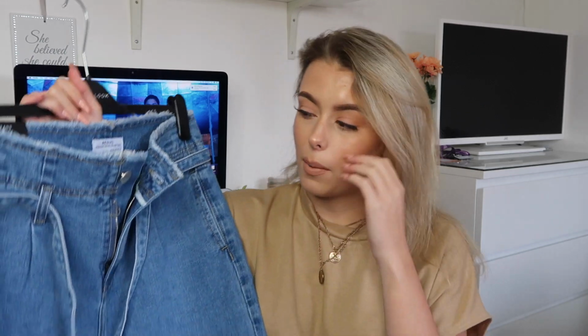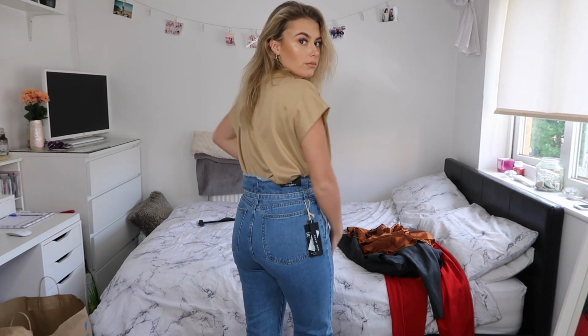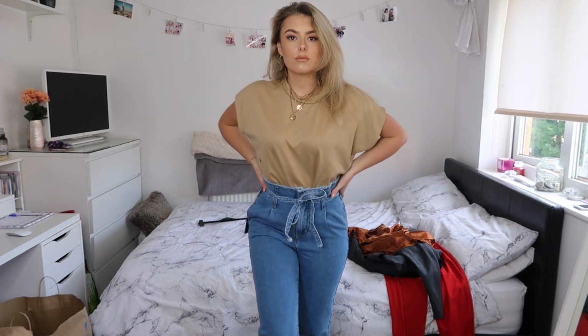I'm an average size 8, but my bottom half is bigger, so in some things I do need to get a 10, otherwise it's not going past my ass. So these are pretty big around my waist, but what I do like is they've got the belt and you can literally tie this as tight as you want and it cinches you in, so I think I could still wear these and no one would really notice.